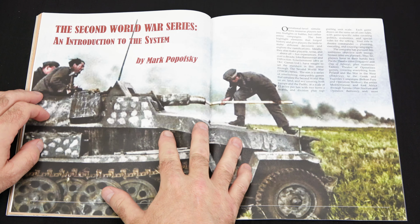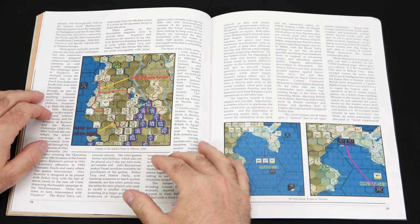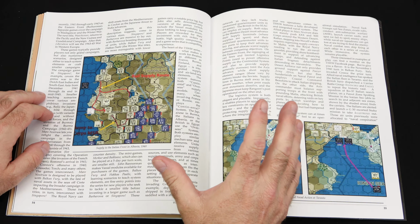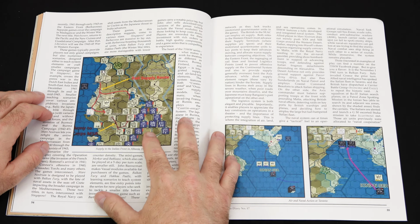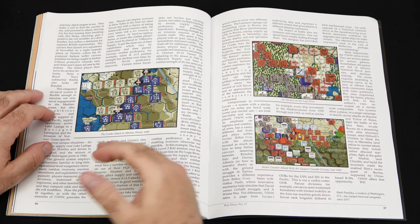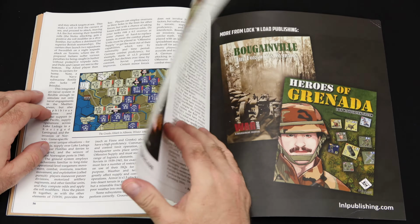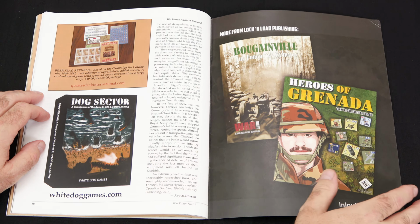Then we get to the Big Daddy here, Second World War Series, an introduction to the system, that is by Mark Popovsky. And this is a system that really does seem real interesting, but at the same time intimidating as hell. Every time I look at Barbarossa, I salivate and then go, yeah, okay, I'd love to play that, but when could I ever get the chance? But I definitely would love to someday, but interesting series nonetheless.